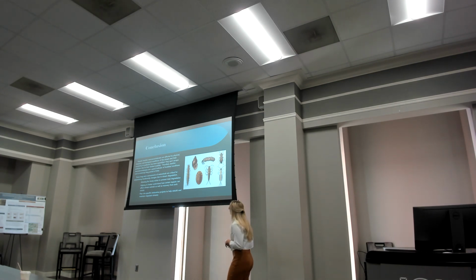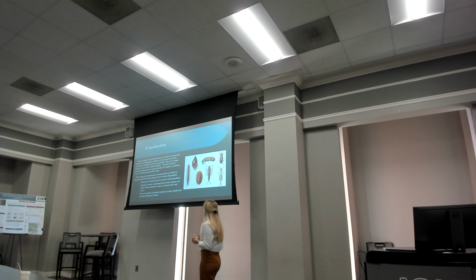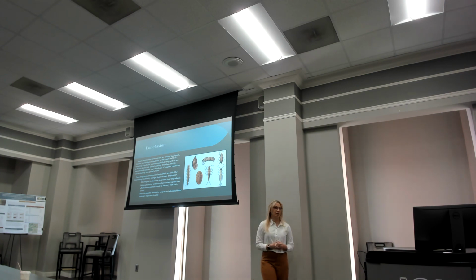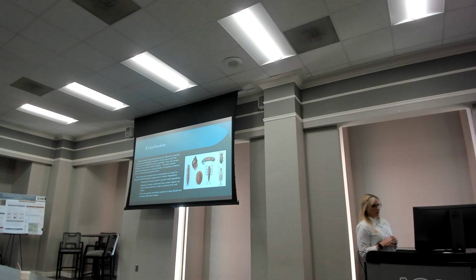And I will close with the comparison, which I thought was pretty perfect, that macroinvertebrates to stream health has been compared to a thermometer as health for humans. And so these little guys are extremely important and we should protect them.